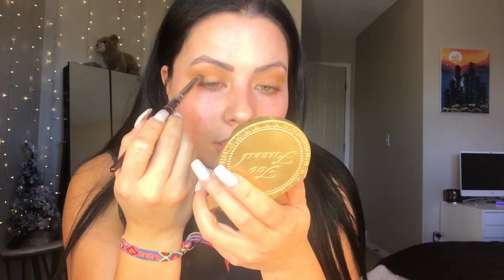And I'm gonna go in with that very dark brown. Again, not a lot of kickback comes off, which is really nice. And I'm just gonna go in my crease. Ooh, that's actually a really nice color. And that is actually super pigmented. I'm just placing it more on my outer edge. So I'm gonna go in with the Natasha Denona brown. I'm gonna do the same thing on the other side. So, we'll see.